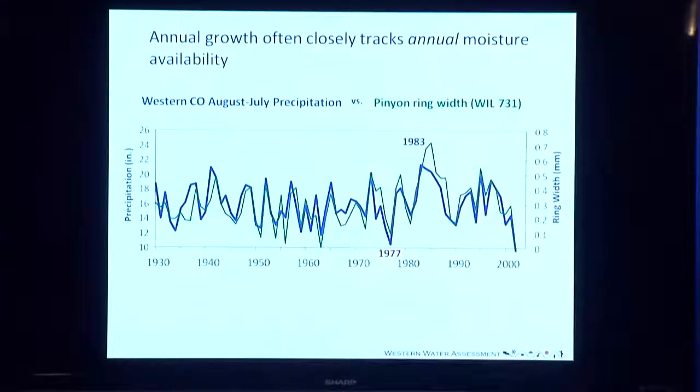So annual growth often very closely tracks annual moisture availability. And here I've cherry-picked a bit. This is one of the better trees at one of our better sites in western Colorado near Grand Junction. I'm showing raw ring widths from one core, from one tree, pinyon pine, against annualized August through July, so a 12-month period, precipitation. And the correlation is about 0.8. So in the interior west specifically, but even across most of the continental U.S., there's very good raw material to work with. There's not a whole lot of post-processing you have to do to tease that signal out. The trees do a very good job of tracking year-to-year fluctuations in moisture.